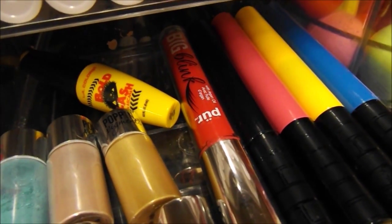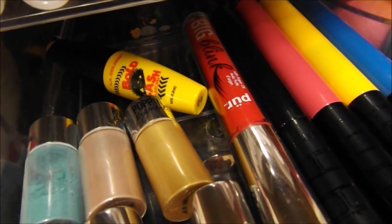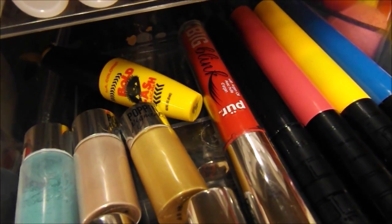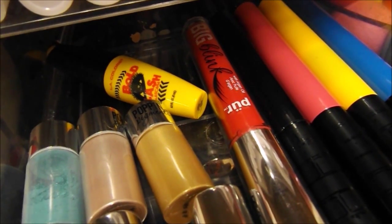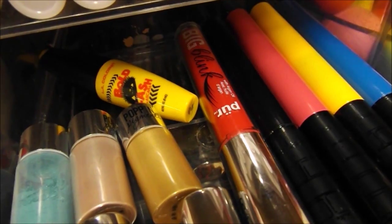and then I also have a black one as well. I have a Pure Pearl Minerals Big Blink mascara. I have a mini LA Colors Bold Lash, which between the LA Colors Bold Lash and the Unique 3D Fiber Lashes, I've been using that the most.